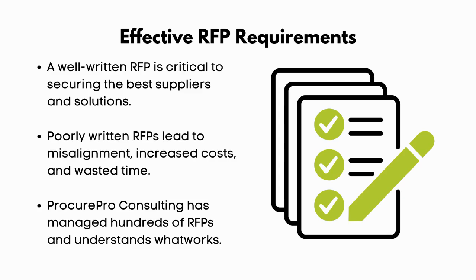The difference between creating a successful supplier partnership and a costly disaster often starts with a competitive bid or an RFP, request for proposal. My team and I have literally managed hundreds, maybe thousands of RFPs, and I've seen too many businesses struggle with vague, confusing, and overly complex requirements. All too often, this leads to proposals that are impossible to evaluate, resulting in wasted time, budget overruns, and suppliers that just don't meet your needs. In this video, we'll break it all down, the key elements of writing effective RFP requirements that attract the right suppliers and all but guarantee successful outcomes.